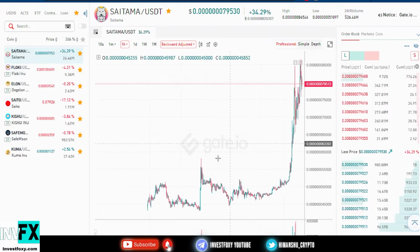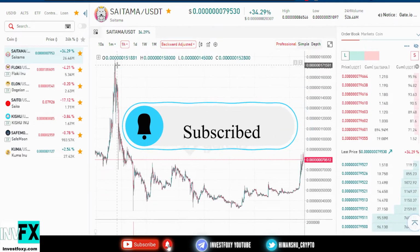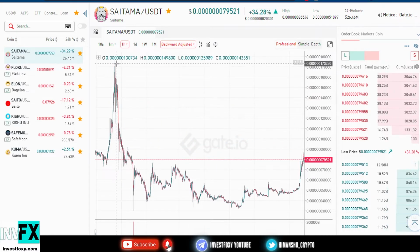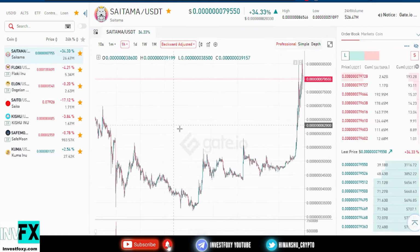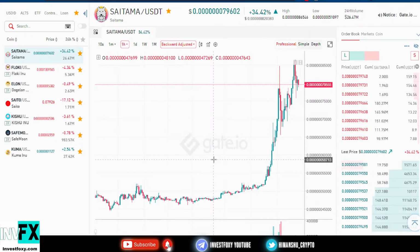So this is what the chart of Saitama looks like. We can see that Saitama hit its all-time high around the 13th of November. Then we saw a big dump, but now things are looking pretty interesting. Since yesterday, Saitama has had very positive price action. We had a parabolic power run and Saitama was up almost 50% from the past day. But Saitama is still looking pretty bullish.